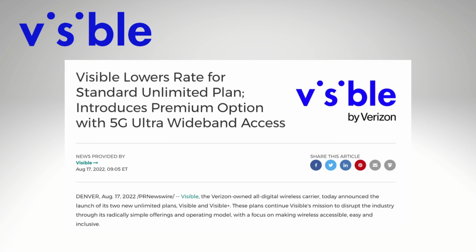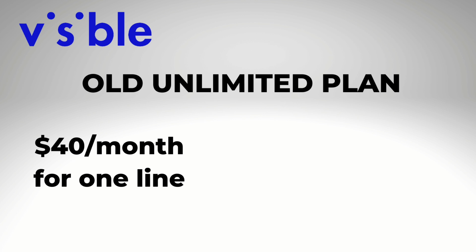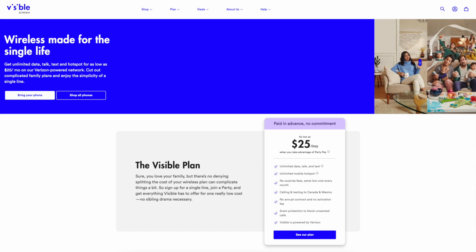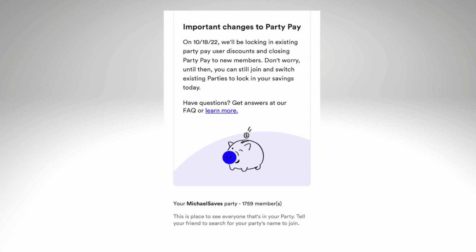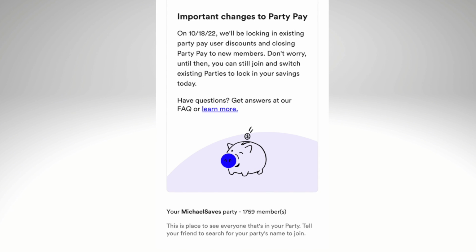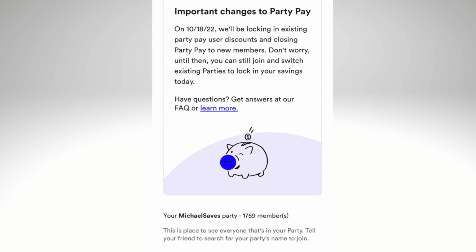Now, Visible is calling this a price cut, which is kinda half true. Previously, it had a single unlimited plan for $40 a month. But you could lower that to $25 a month by participating in its Party Pay discount program. Party Pay is being phased out for new members, but Visible told me that existing members will be able to lock in their Party Pay rate for a period of time. You can check the Visible app for updates.